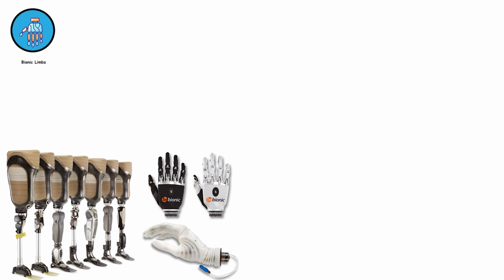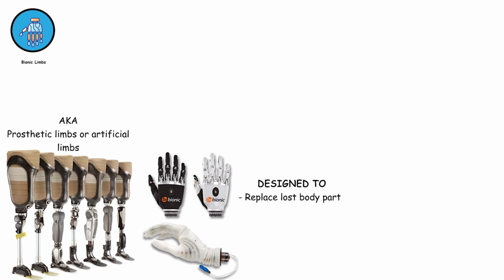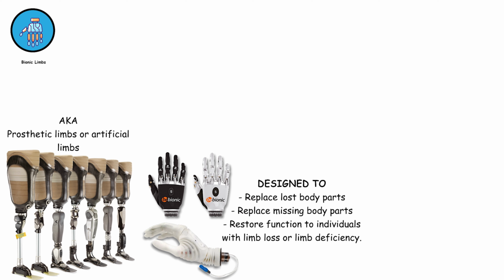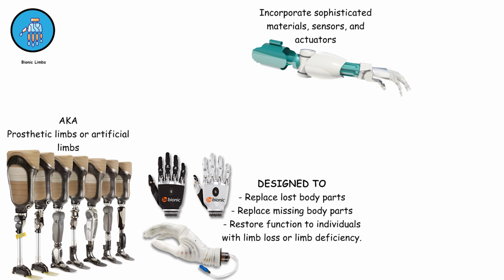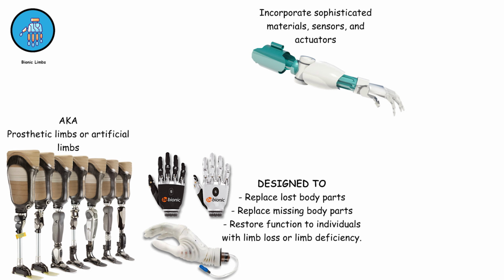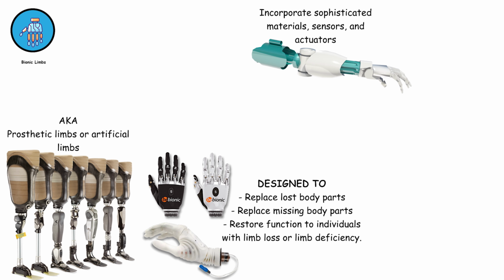Bionic limbs. Bionic limbs, also known as prosthetic limbs or artificial limbs, are advanced medical devices designed to replace lost or missing body parts and restore function to individuals with limb loss or limb deficiency. Modern bionic limbs incorporate sophisticated materials, sensors, and actuators to replicate the natural movements and sensations of biological limbs.